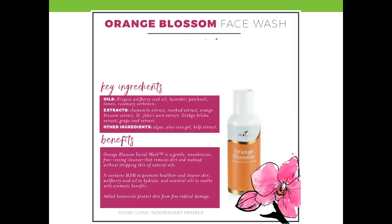And then another one of our cleansers that we have is the Orange Blossom Face Wash. So it's another very gentle, non-abrasive cleanser that helps remove dirt, makeup, and it also contains some MSM in it to help promote healthier and clearer skin, along with some wolfberry seed oil to hydrate, and then the essential oils. And the essential oils that we find in this are lavender, patchouli, lemon, and rosemary.